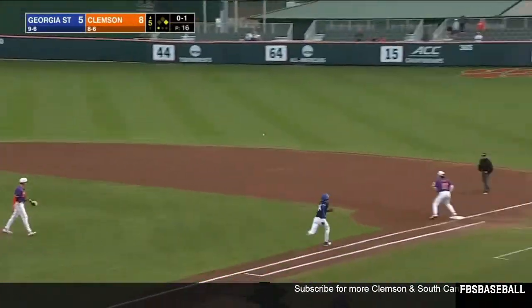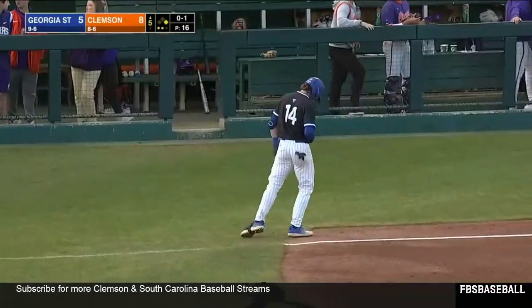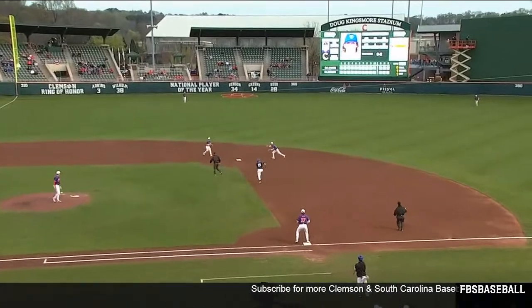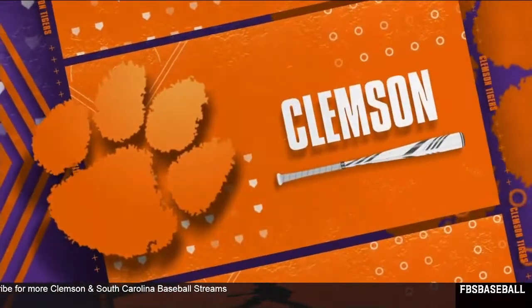Bertram at second, on to first. Scored 4-3. Twin killing to close things out for Georgia State here in their half of inning number 5. Double play, pitcher's best friend. Second time this season, Mize has rounded into a twin.